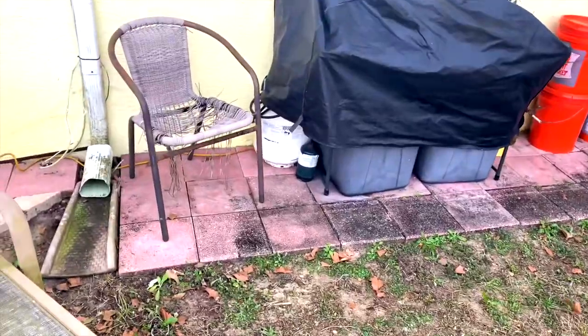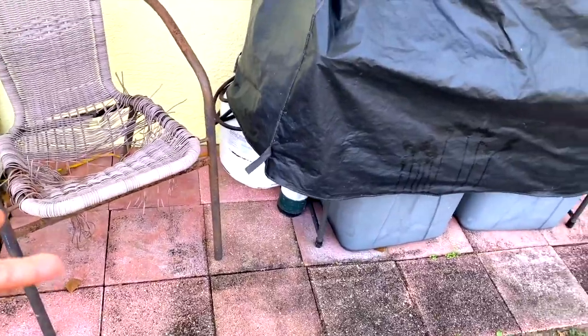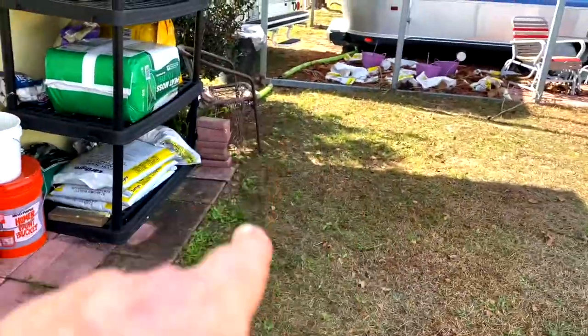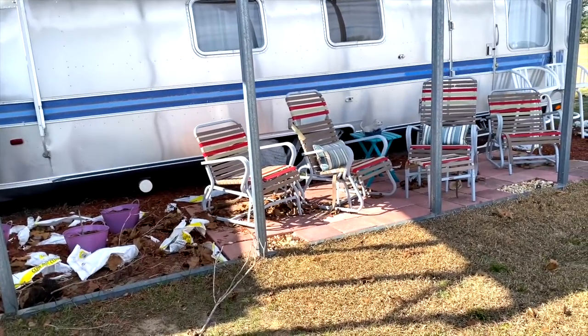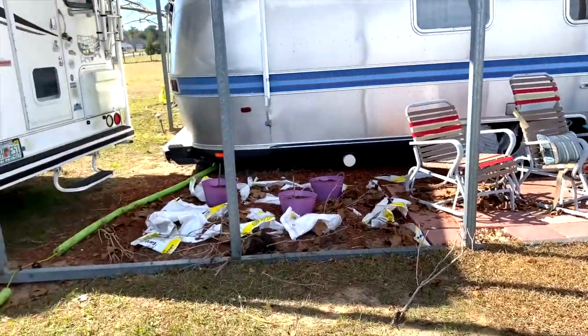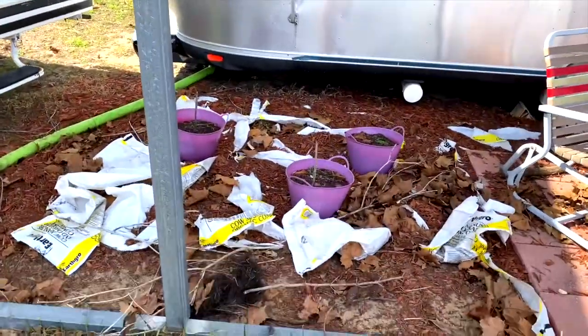Chairs are broken because the chickens like to sit on them, so I kind of left them there for the chickens. They like to perch on them when they're in this area. I left one there. That's my barbecue. This is going to be an outdoor kitchen here. I don't think I'm going to do it here anymore. Got plans for the Airstream coming up. It's still a secret. It's in the works. Anyway, this whole thing that I did, I thought it would be nice, but the chickens just wrecked it all.